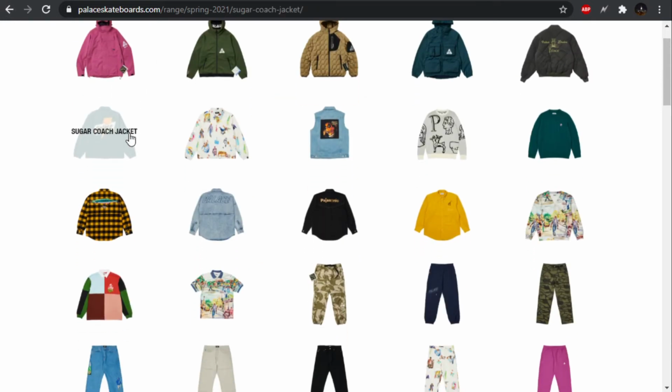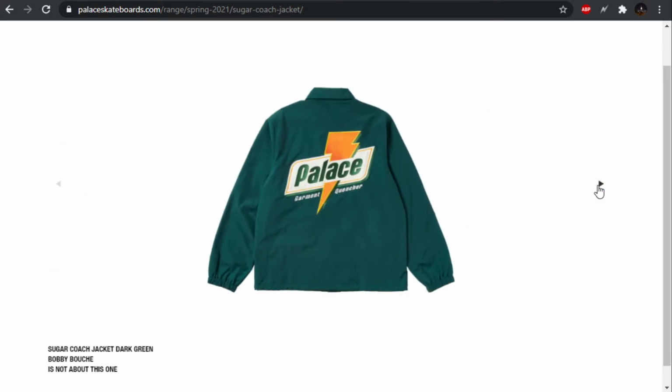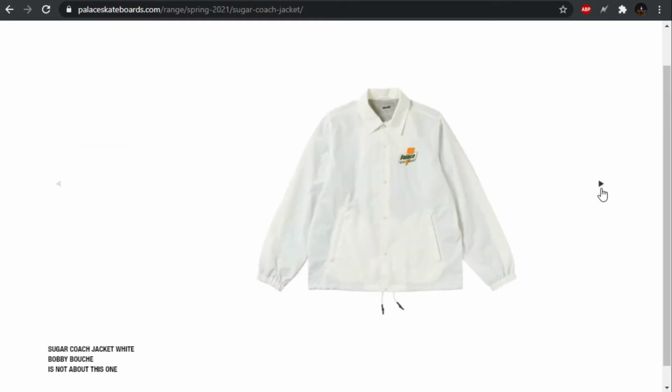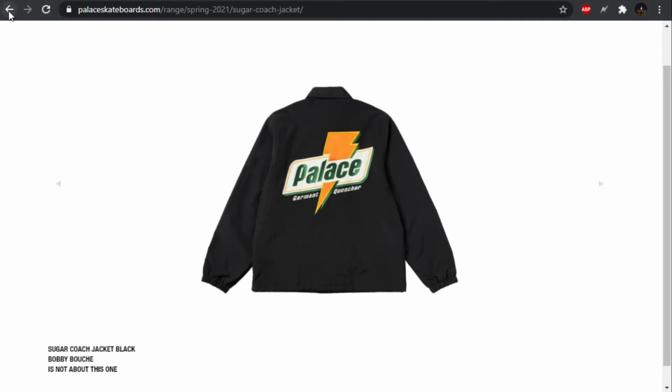Moving forward, we have the Sugar Coach jacket, which I think is funny. I like this creative take on the Gatorade logo. Obviously, there's also a t-shirt dropping with this graphic that I think I might like a little bit more because it does switch up the graphics on the front and back. But we have Garment Quencher, obviously Gatorade. I don't know what they usually put, something quencher. But yeah, this is a perfect silhouette for the design. A very nice silhouette also. I love these little fleece lined or whatever it is Coach's jackets. I think they're really nice, so I like that piece.